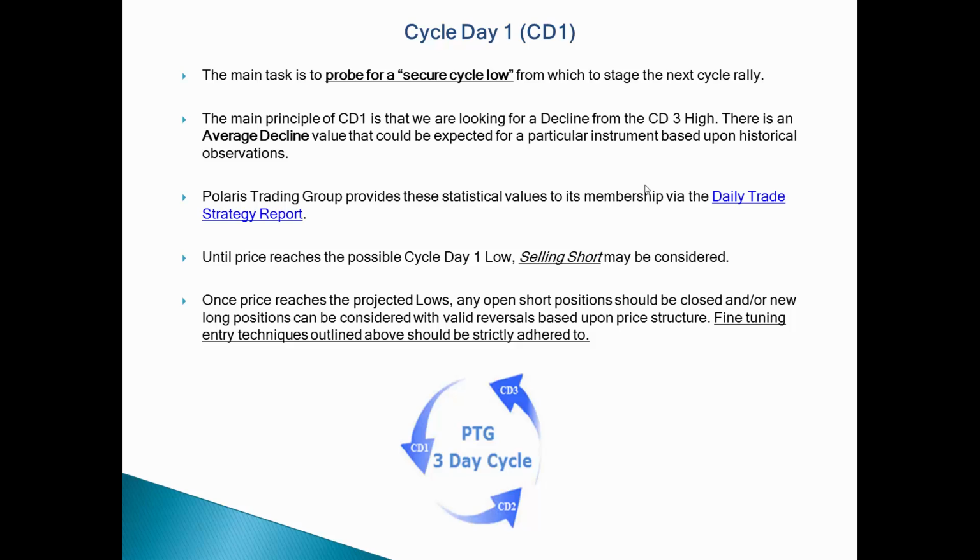So the main principle was simply looking for a decline from the cycle day 3 high down to cycle day 1, and there is a historical average decline value that is placed upon that. Again, we have a spreadsheet that calculates the average decline based upon a long distance of historical observations. So we're not guessing what the average decline is; we have empirical evidence, and we're simply comparing various ranges from cycle day 1 to cycle day 1 to cycle day 1. We're comparing the same cycle days, and that's how you compare cycles.